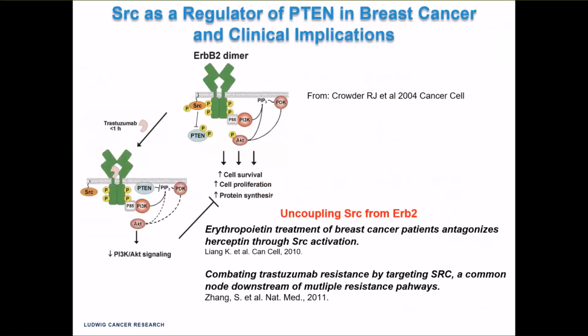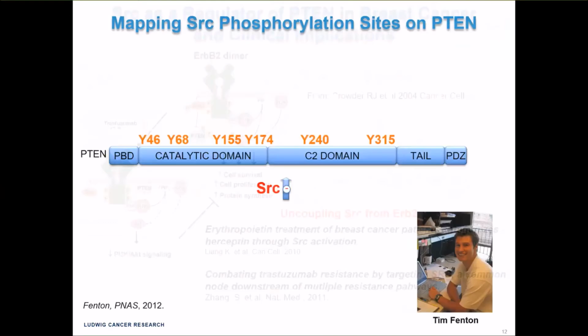Now, what they found was that in patients who were treated with Herceptin in conjunction with erythropoietin to ameliorate their anemia, it turned out erythropoietin would activate SRC and decrease the efficacy of Herceptin for those patients. So that was a problem. And then they could rescue those patients by treating with a SRC inhibitor, otherwise known as dasatinib. So this illustrated that SRC was playing a major role in attenuating the sensitivity to an upstream inhibitor, which was Herceptin. And so we reasoned that, well, maybe that's also occurring in those patients in GBM where PTEN was wild type.